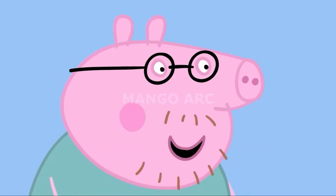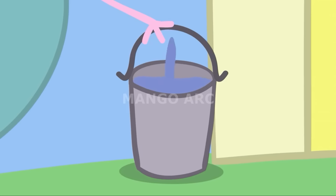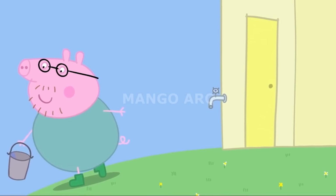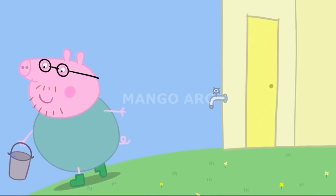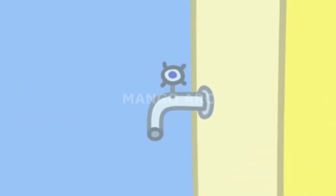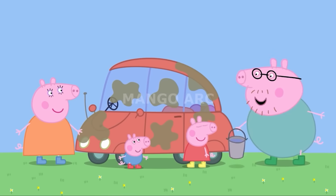Naughty, messy Daddy. Daddy Pig has some warm, soapy water. Yeah, that faucet came out of nowhere. But it's interesting that the narrator said it was warm water. Even though it's cold, there's a blue color on the valve, and they were cooling with that water when it was a hot day in another episode.